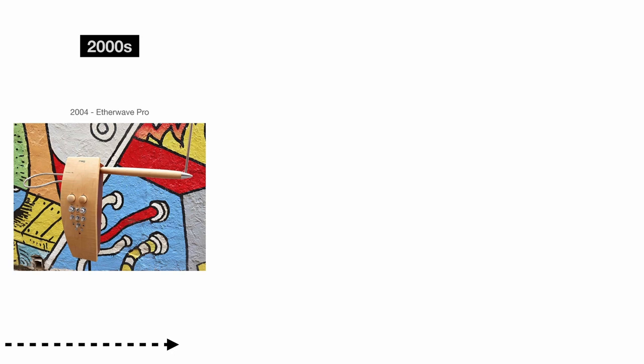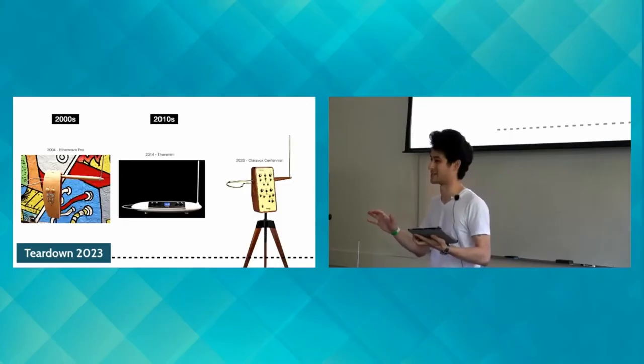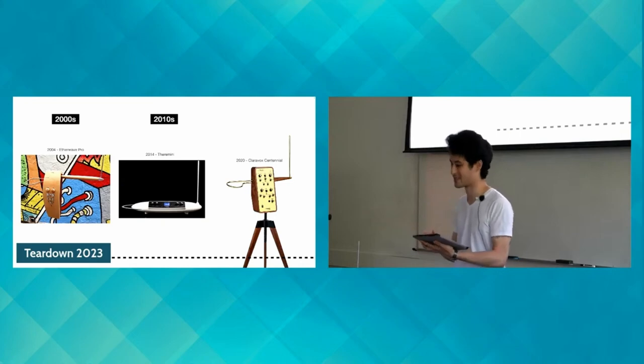In 2014, they made the Theremini, which was an attempt at a cheaper, beginner-friendly digital theremin. And in 2020, they released the Claravox Centennial, which was an attempt to rehash the Etherwave Pro in an extremely limited edition, a mixed signal model with a digital front end that was encrusted with a king's ransom of expensive TI DSP chips and ST microcontrollers.